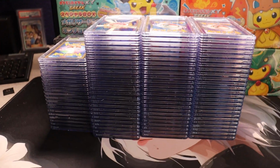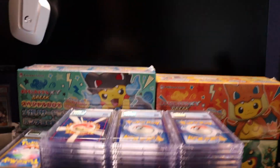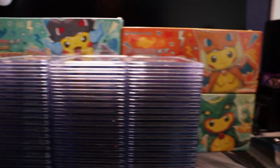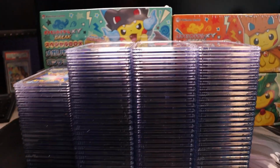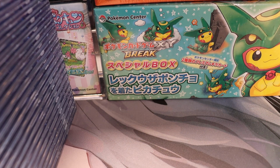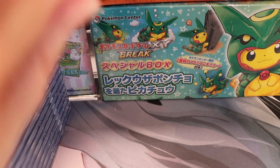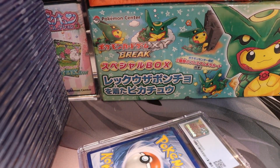Holy smokes. Look at that in all of its glory. It's almost as tall as two Pikachu boxes stacked on one another. So let us get started. Okie dokie, here we go. Our first CGC submission back from many, many months.